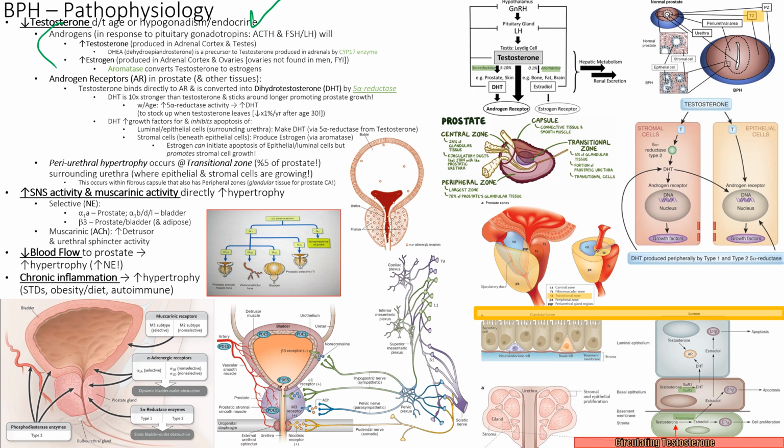So when you release these stimulating factors, you get more testosterone, you get more estrogen, and the testosterone is going to travel through the bloodstream, right? And then it's going to deposit itself in the target tissues. Skeletal muscle, to make the muscle grow, and the testes will produce more. And then in the prostate, the prostate cells here, it gets converted into DHT, right?